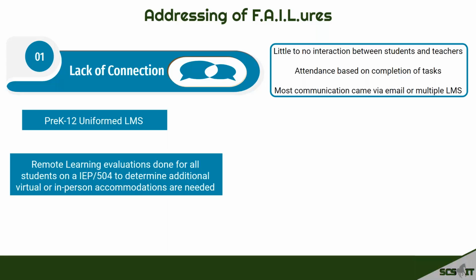So we also did remote learning evaluations for all of our IEP and 504 students. This actually helped reach one of the biggest issues we had, which was reaching our students where they were, especially those on IEPs or 504.